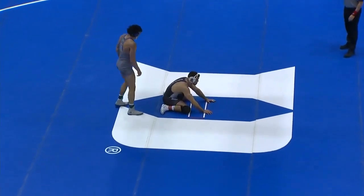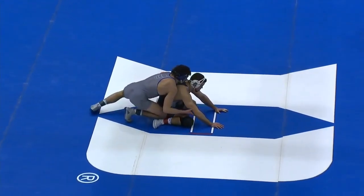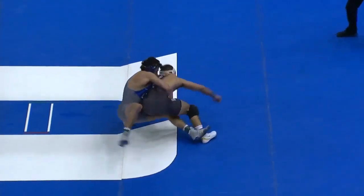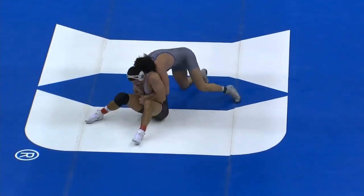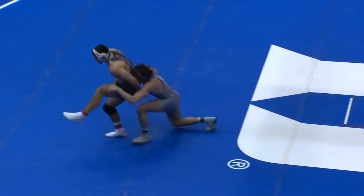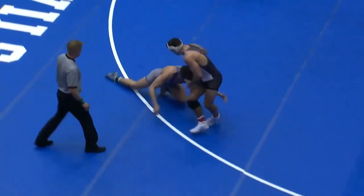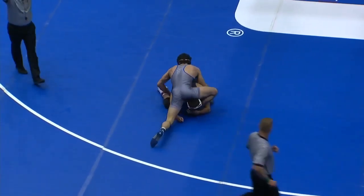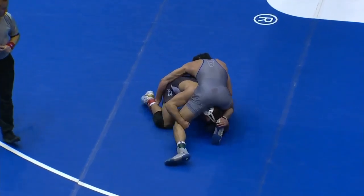Pedro elects to start the third period in the bottom position here. Working hard to bring him back down. Pedro up on his feet, looking to get that escape. He does get the escape, and he's right in on Matt's leg, looking for that takedown.